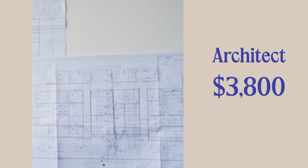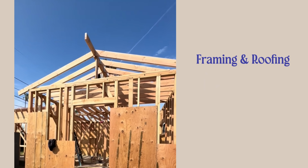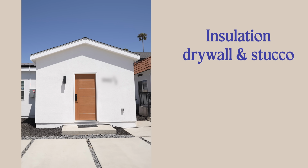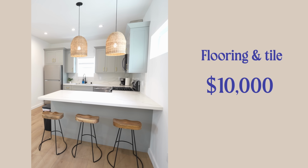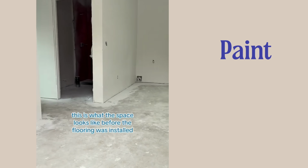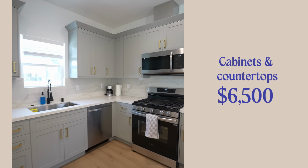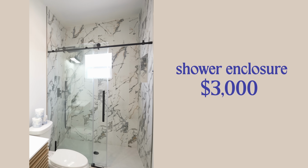She spent $3,800 on an architect. The foundation was $10,000. Framing and roofing, $20,000. The rough electrical, plumbing, and HVAC was $18,000. To get the drywall, stucco, and insulation done, $24,000. All of the flooring and tile totaled $10,000. The finished electrical and plumbing was $14,000. Painting, $6,000. All the doors and windows were $3,500. Cabinets and countertops, $6,500. Really not bad considering it's such a big kitchen. And the shower enclosure was $3,000.